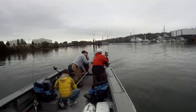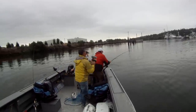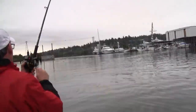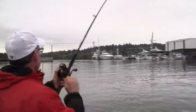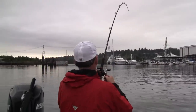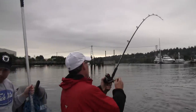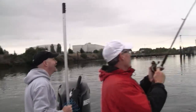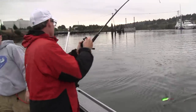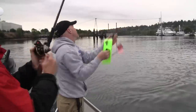Fish over here. Here we are getting a double. I just landed my fish. Now Mike's got a fish. So I've got mine on a planer board. Watch out, he's still on the line, Mark. So one thing with the planer board, we're going to have someone grab the planer board and unhook it. This is where teamwork comes in. Yep. Just pop that off. There you go.